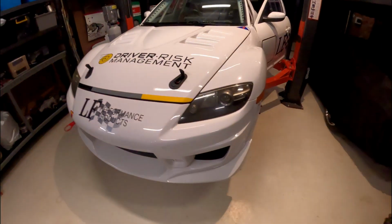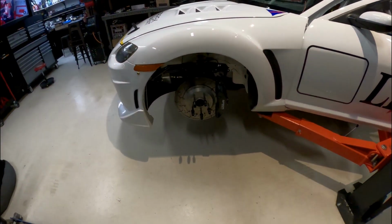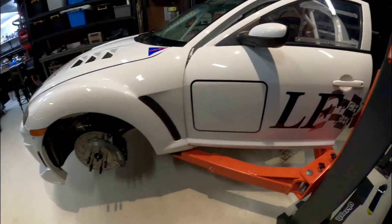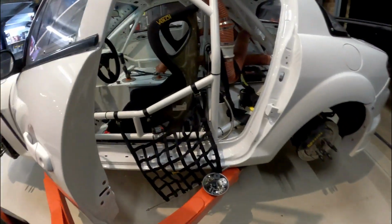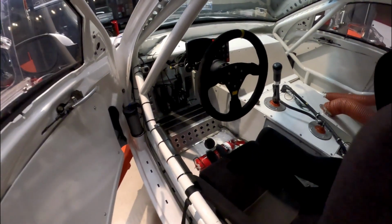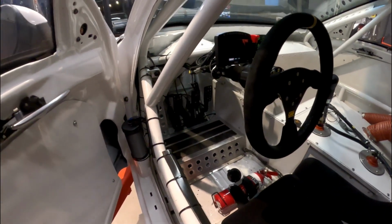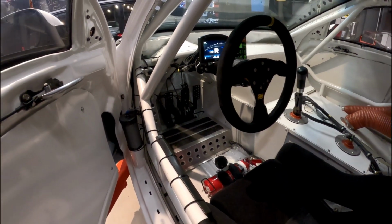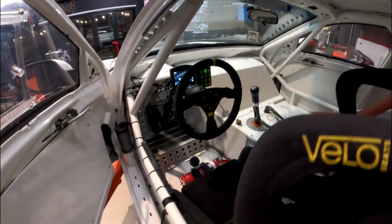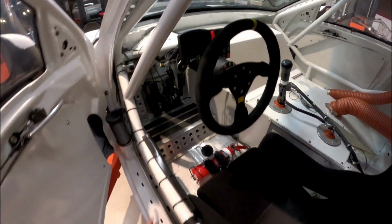I'm super particular, and the way they've built this, you can see all the detail in it and the thought that's gone in. I've already been doing a little bit of work inside. Carbon seat, all the Motec gear that's in here. Still just trying to set up the seat and the pedals to suit me and my positioning. I'm a lot taller than Kim, who built the car.